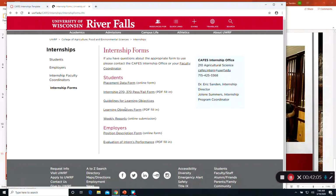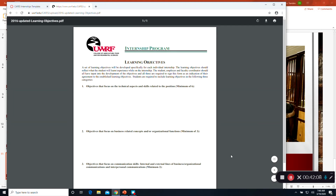So then here is the actual form. If you want to use this form for your rough draft, you can, but it definitely has to be used for the final draft. For the other drafts, neatly written on a piece of paper is probably good enough, or word processed. But for the final one, here's a fillable PDF form. Go ahead and fill this out. Put your name at the top, and then fill these out. Again, you can see the technical aspects and skills, organizational functions, and the communications.